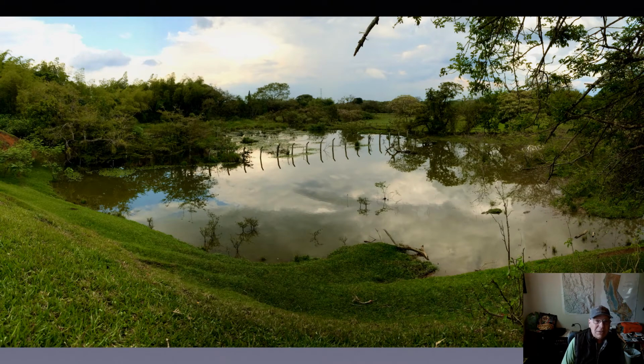A cattle ranch, this is in the state of Valle del Cauca. And again, another landowner that decided to flood several acres of his farm. This is a pretty big cattle ranch. And lo and behold, it has become a super incredible wetland.